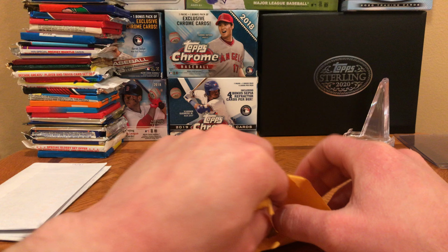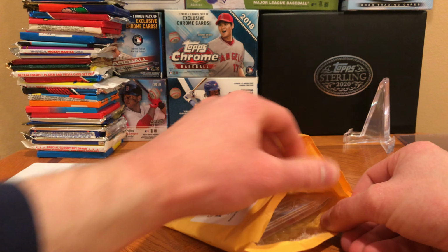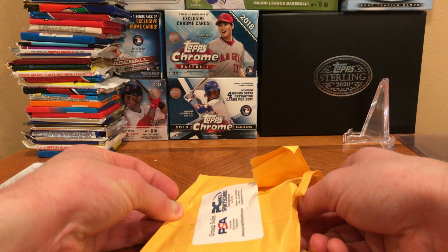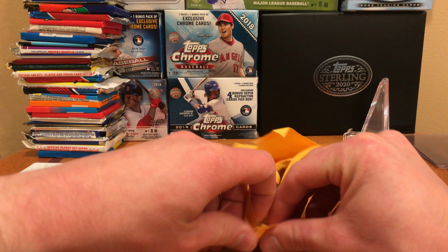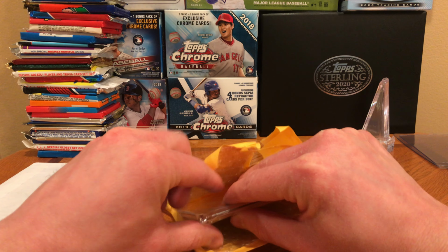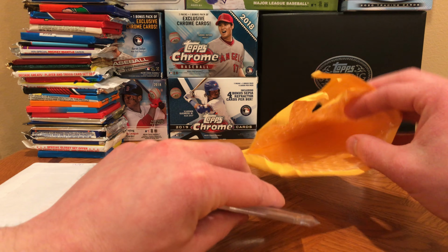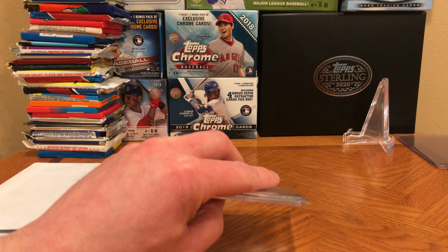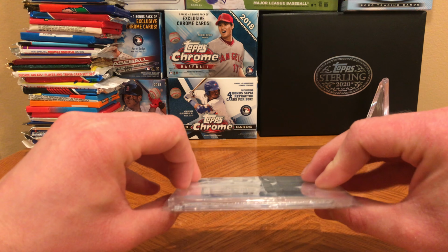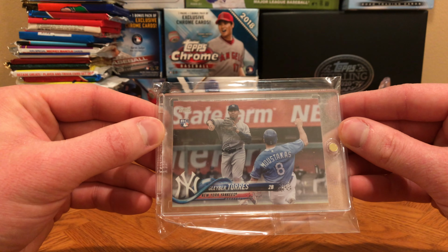Ripping through this eBay purchase. I actually had a second eBay purchase for this week, but it has not shown up. Totally understandable, though, with everything the post office is going through right now. If you guys have watched some of my previous videos, you know I really do like to collect Kleber Torres rookie cards. And look at this one.